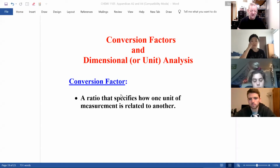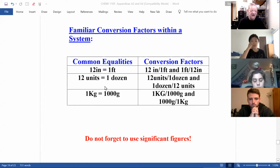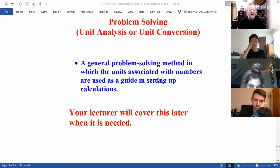unit analysis. Now, I won't teach it now because why teach it now when you won't use it for a week or two and you'll forget, and I'll have to do it again. But unit analysis is a conversion factor and shows a ratio, how to go from one unit to another. Something like how do you go from inches to feet? If I tell you to go to the supermarket and get me a dozen eggs, how many should you buy? 12. And how do you go from gram to kilogram? And you use significant figures in all these calculations. But I'll teach you unit analysis, how to do that later. Your lecture will cover this at a later date.